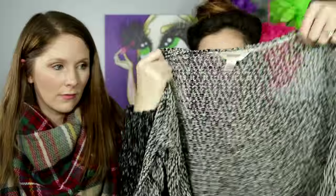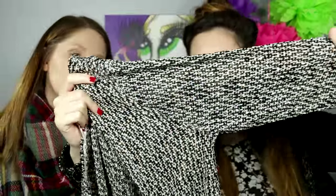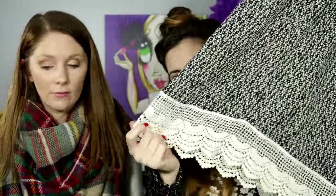I got this really cute cardigan. I don't know what kind of material this is, but it's black and white, and at the very bottom, it has this crochet pattern stuff. I'm really bad at describing things, obviously, but it's really long, and I like it, and it's from J.C. Penney's too.